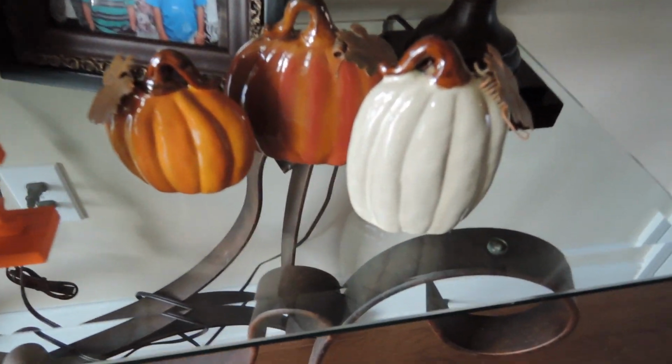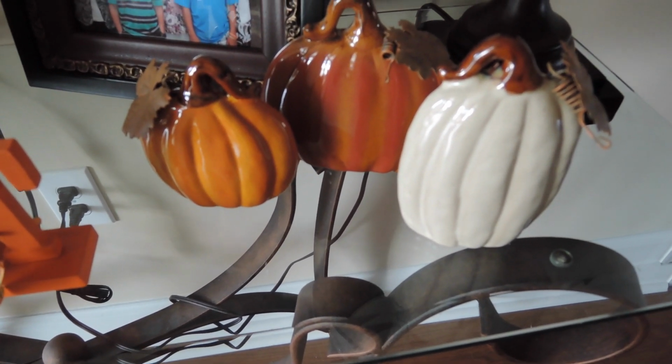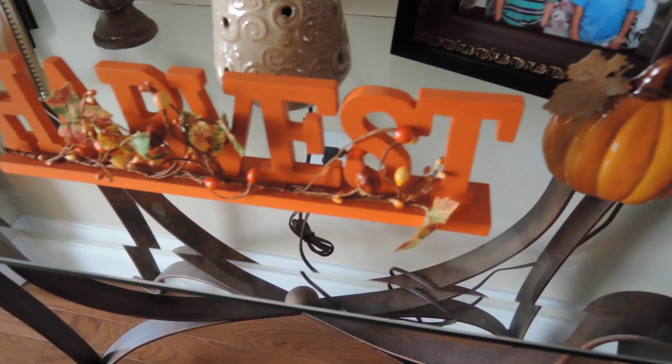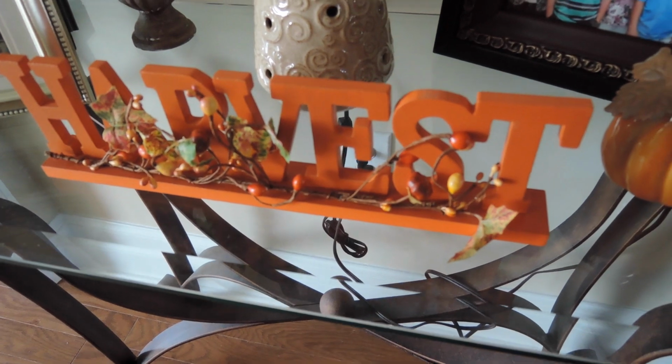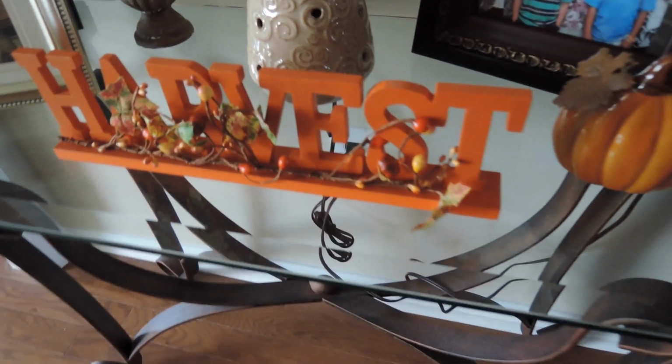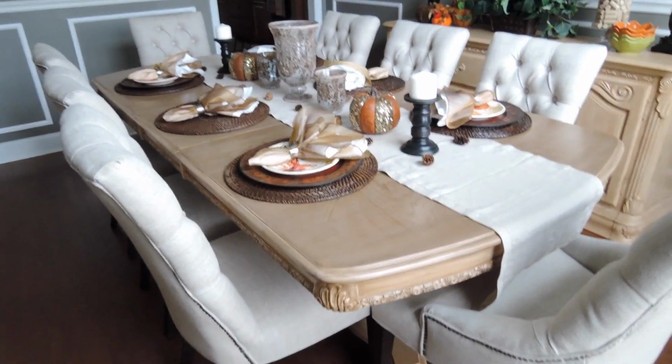So here on the entry table, I just have a few little pumpkins. It came in a set, I'm not sure where. And then I have this little sign that I keep out. Again, these things move from time to time, but normally they stay here on the entry table. Okay, so here's the dining room.